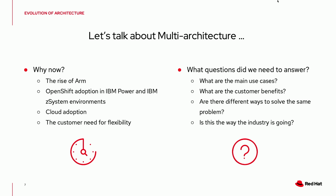So up until now, up until we GA'd a few days ago, your OpenShift cluster had to be all the same architecture. And we're looking at why now? So a lot of people put their hands up in the audience. We know all the big cloud providers. Mo's already talked about what Microsoft are doing there. They have ARM in their environments. Customers want to use it. We're seeing it. We've actually seen a growing adoption trend on the IBM Z system and Power systems as well.